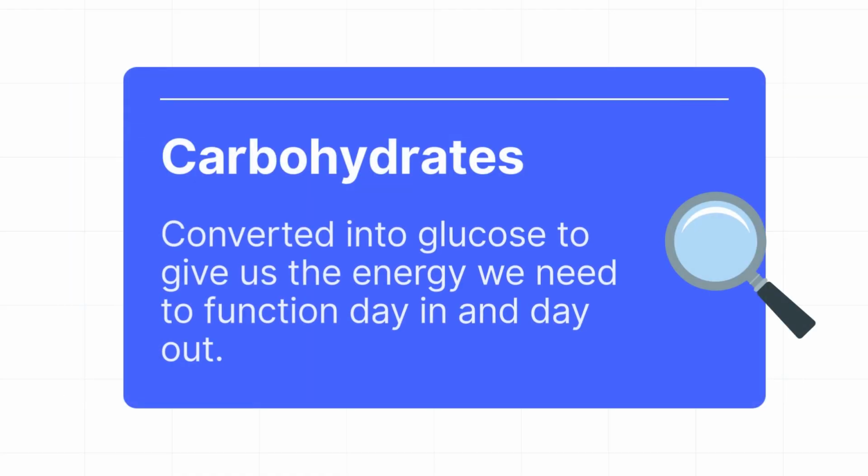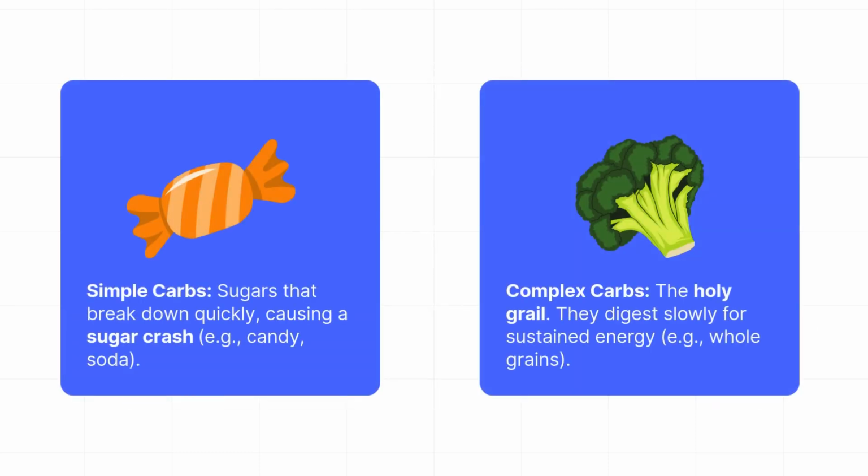Okay, next up, carbs. Man, these things get such a bad rap, don't they? But here's the deal. They are your body's #1 preferred source of fuel. They break down into glucose, and that's what powers your brain, your muscles, pretty much everything you do. And this breaks it down perfectly. You've got your simple carbs, think candy, soda, that give you that quick burst of energy, followed by that awful crash. And then you've got complex carbs. These are the holy grail, right? They digest slowly, giving you that nice, steady energy that actually lasts.